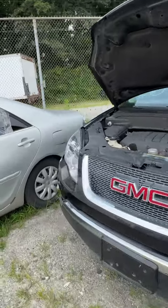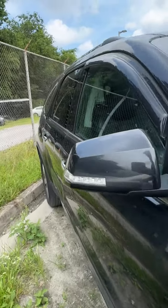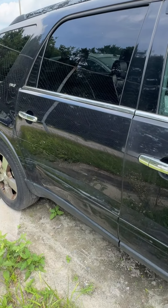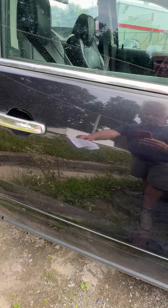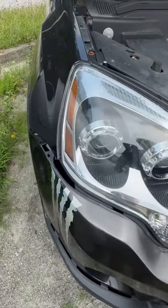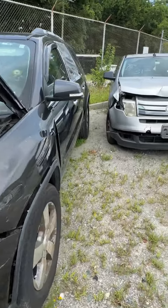I'm not sure if I took you down the passenger side or not on this one. I don't believe that I did, so let me just run down here real quick. I apologize if I did do it, I just don't remember. So anyway, look at it. You can see the damage right here on the passenger rear door. It starts right in here at halfway down. There are a few scuff marks up here on the fender as well. Bumper trim is out of alignment right there. So that's going to be a look at it. That is lot number 30, your 2010 GMC.